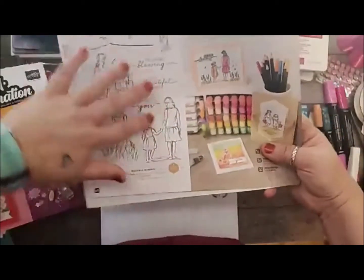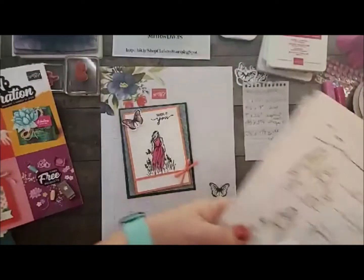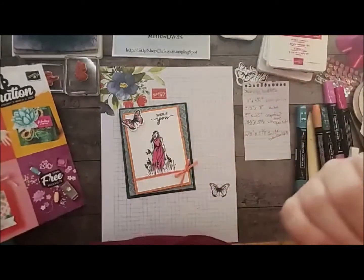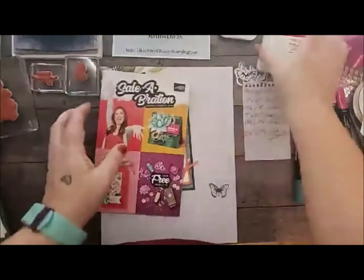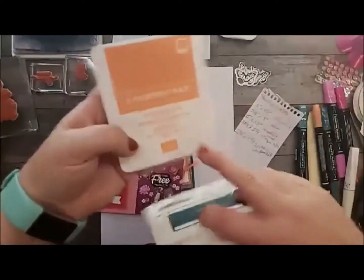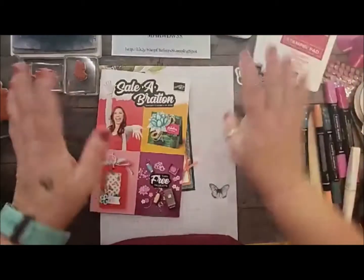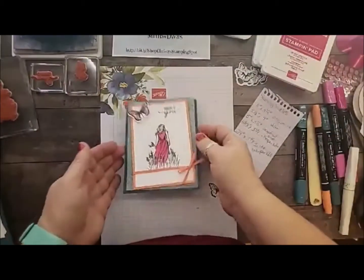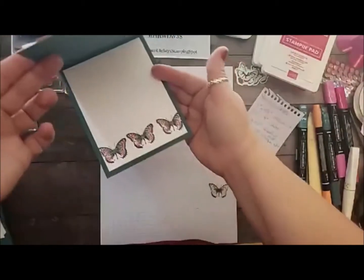I'm so excited because for the inaugural Stampin' Lovelies, my team, we have a Pinterest board, and we're going to start our very own color challenge once a month. Our color challenge this month is to use Grapefruit Grove, Pretty Peacock, and Lovely Lipstick. So I'm going to do that color challenge today, and I'm very excited. This is the card that we're going to make. Isn't that pretty? So pretty.